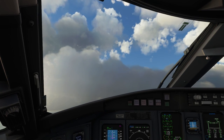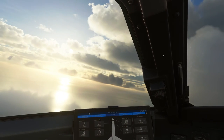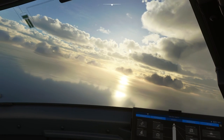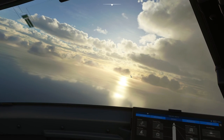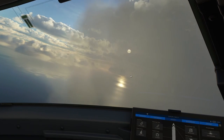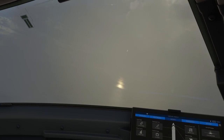So climbing through the clouds. Sun's actually quite a way away from sunset, so we might get there. We might get to Dalaman in daylight hours. It might not be too bad after all.